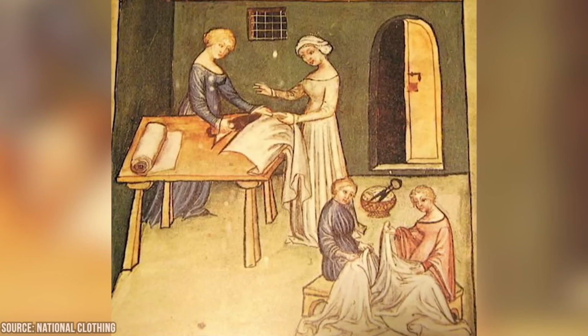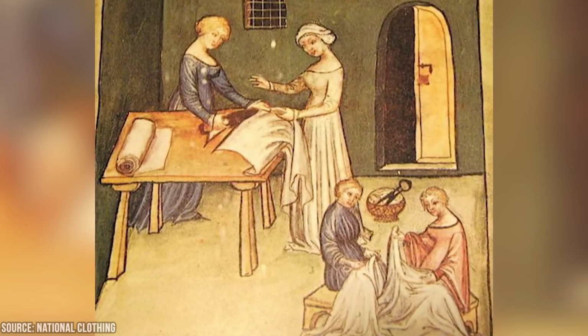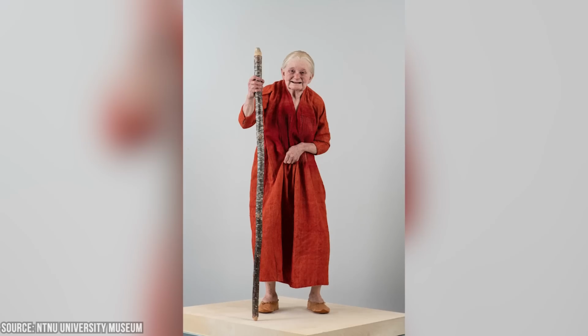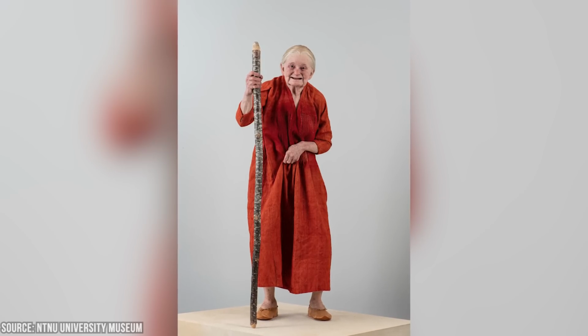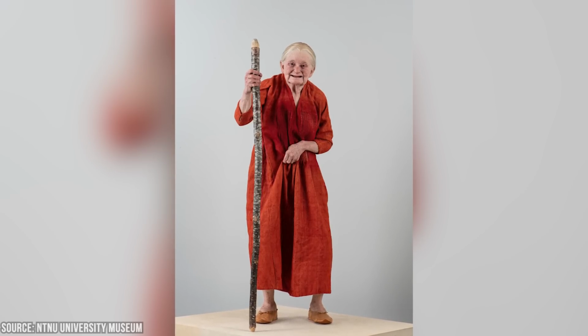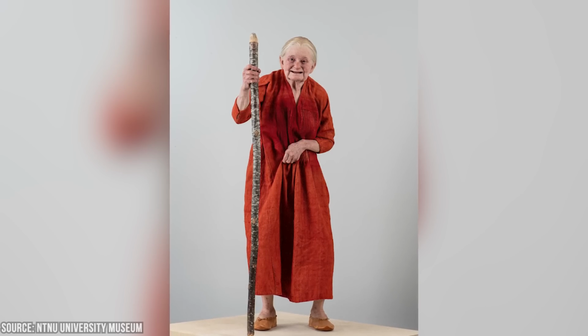She worked as a seamstress and made clothes for herself and others, and liked to go to church and socialize with her neighbors. The model of Tora is now on display at the NTNU University Museum as part of an exhibition called Medieval Trondheim. The model is life-sized and shows Tora smiling and holding a walking stick.